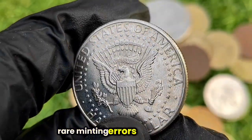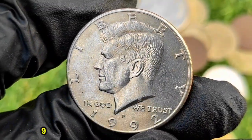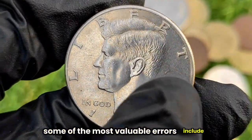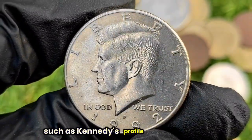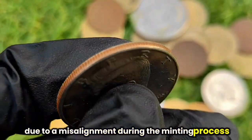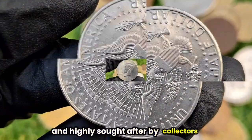Rare minting errors. Minting errors can turn ordinary coins into rare collectibles, and the 1992 Kennedy half dollar is no exception. Some of the most valuable errors include double-die errors. These occur when the design elements, such as Kennedy's profile or the lettering, appear double due to a misalignment during the minting process. Double-die errors are extremely rare and highly sought after by collectors.